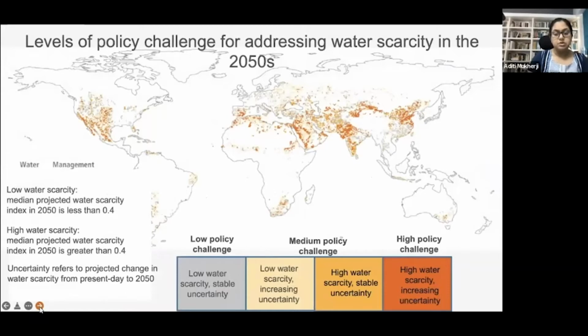So this map shows the kinds of policy challenges that we have globally, and what these different dots mean is that areas with these gray dots have low water scarcity, and the uncertainty in the future is also stable or predictable. While the very high ones are where water scarcity is already high, but the uncertainty in future projections is also quite high. So those are the areas with high challenge.